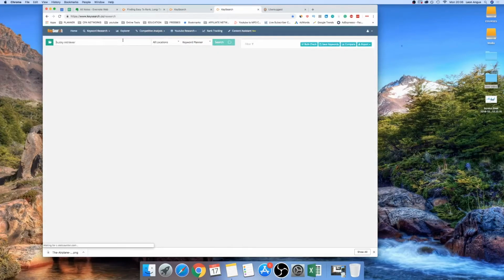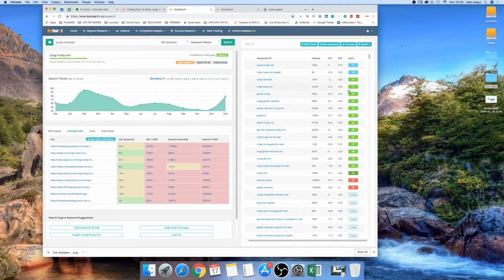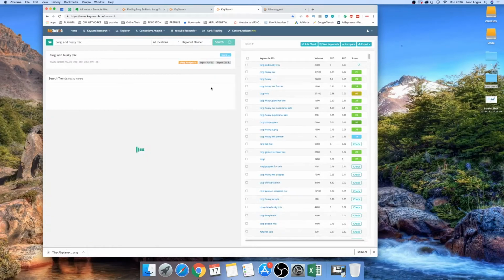and what we're going to do is just plug that keyword in here, and I'll show you. This is how I find it. Once I've got this type of thing, I'll just go and hone in on it and start finding other words that are similar that I can rank for as well.